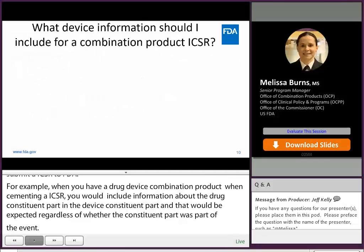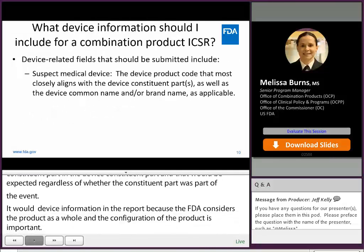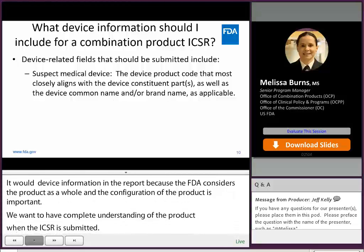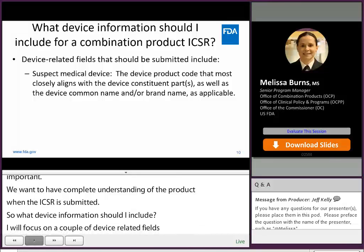So what device information should I include? I'll focus on a couple of device-related fields and highlight them, but please be aware that within the electronic systems, we've made significant updates to allow you to submit device information and other combination product information, and of course, we always encourage as much information as is available to be provided.